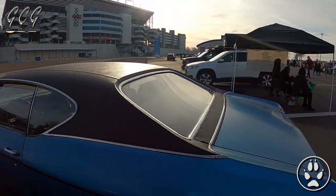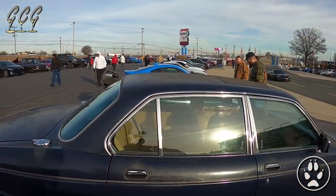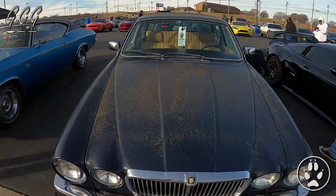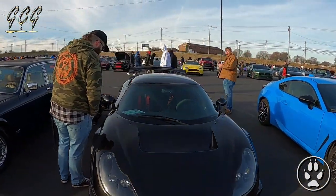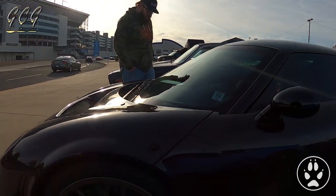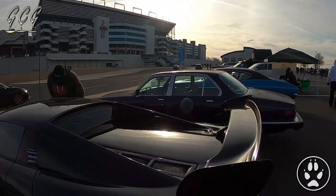Car's pretty cool. We got a Jag, and the paint's just peeling off of it, but it looks kind of neat though. And look at this. I don't even know what this is. I don't know, Russian, something like that.